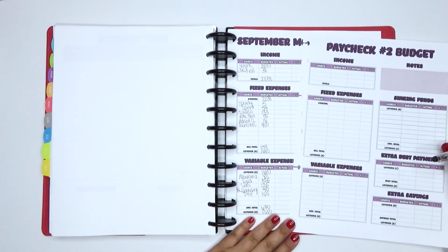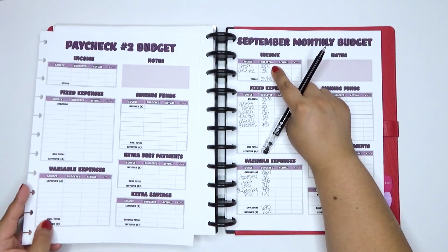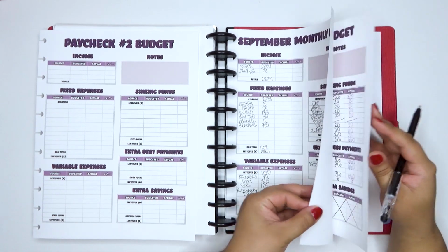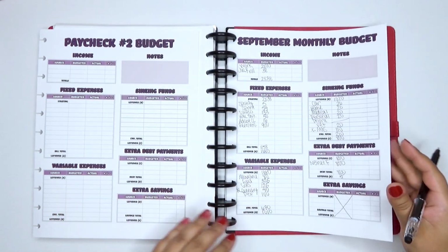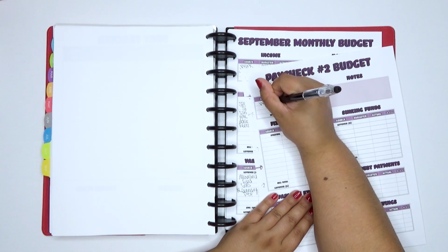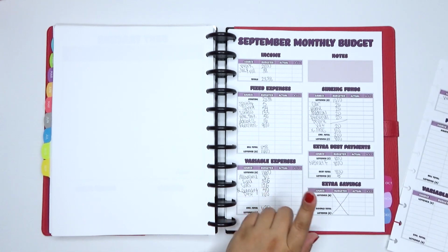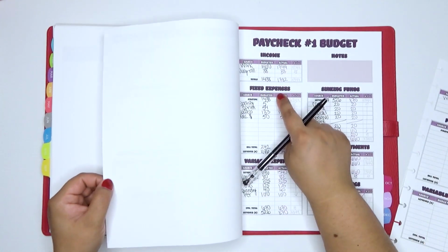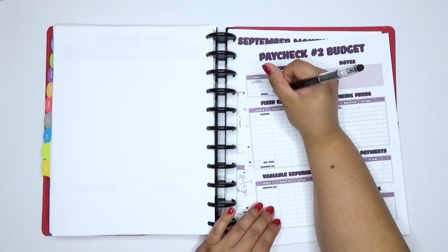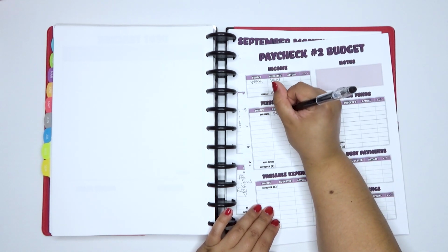So here's the monthly budget, and for the month I estimated an income of $2,800 to be paid bi-weekly across 2 paychecks. For the first paycheck I budgeted $1,400, and for the second paycheck it'll be the same budgeted amount. I included my rollover from July on the first paycheck, so we won't be including that in this paycheck's estimated income. So that's $1,400 estimated income.